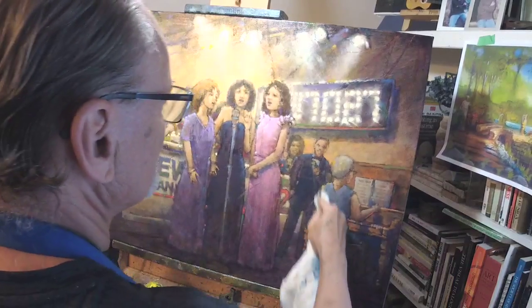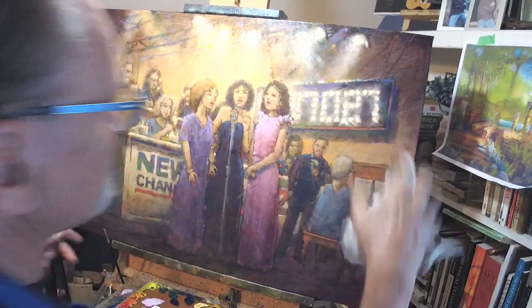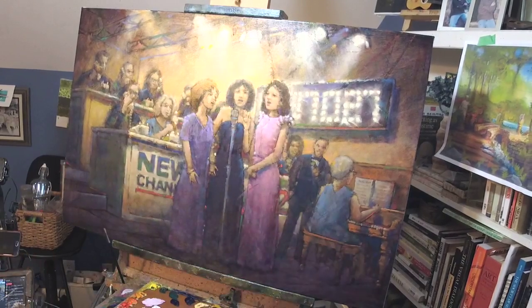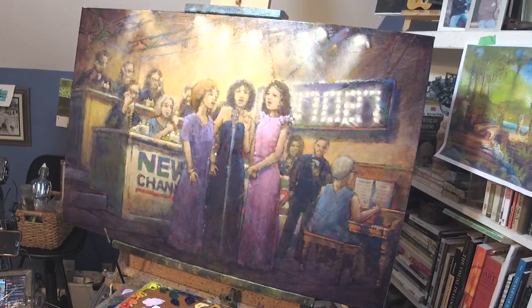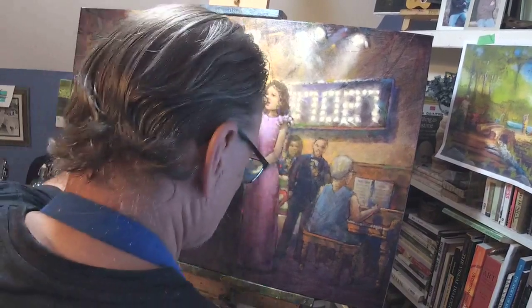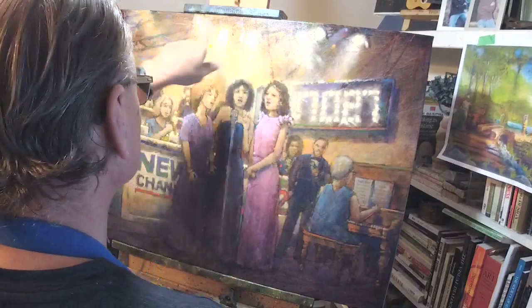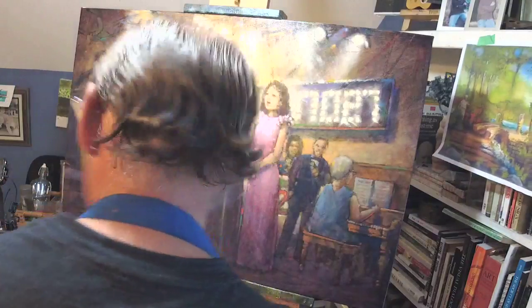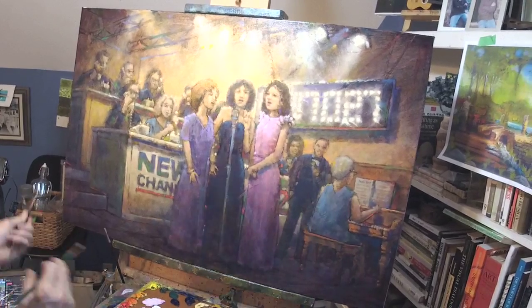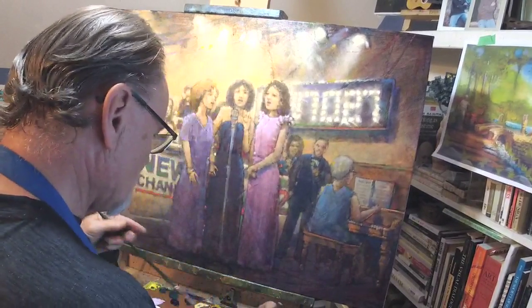Don't worry though, don't panic. I'm not even going to erase it all, I'm just going to erase part of it. All right, I've been holding off on doing the studio spotlights up here in the ceiling. This may be the last thing I do.